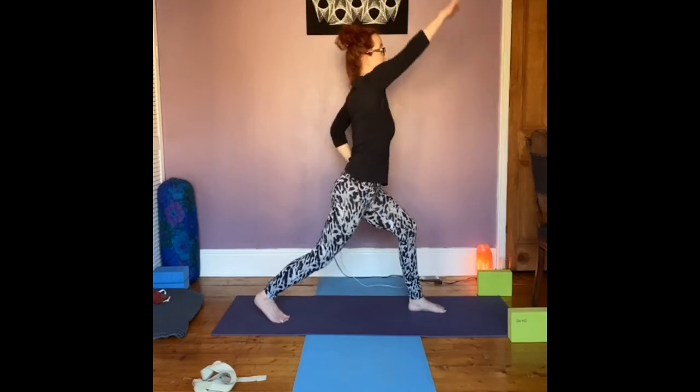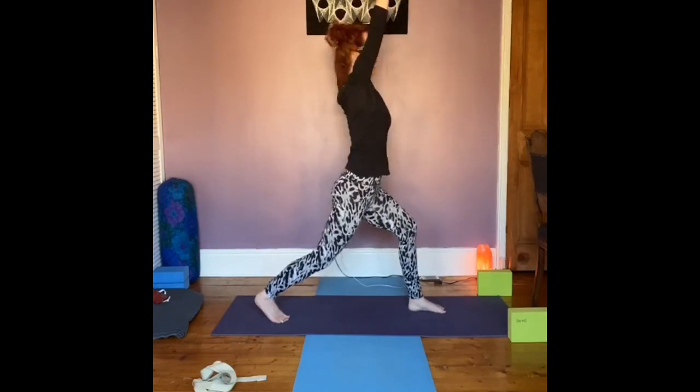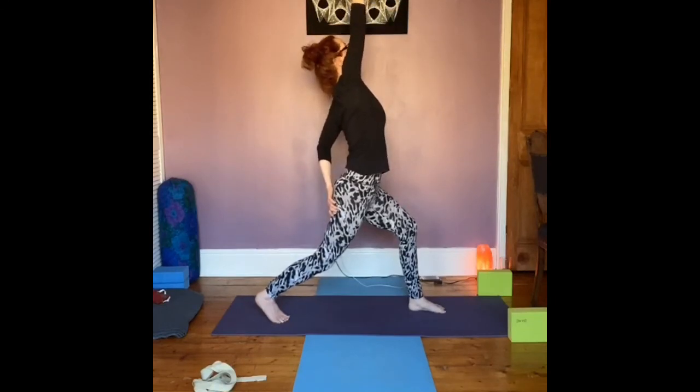Nice big inhale. And then take your left hand onto your right glute or thigh. Nice big inhale, lean back and come into that little bit of a twist. You can look towards the side. A little bit of a back bend. Really press down in that front foot and keep everything nice and square.